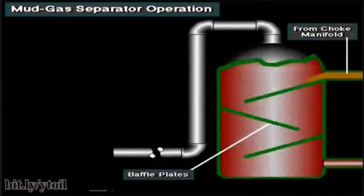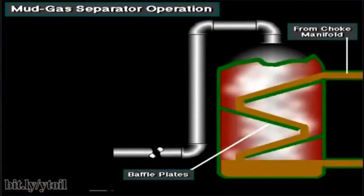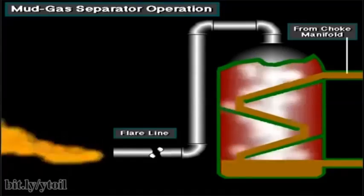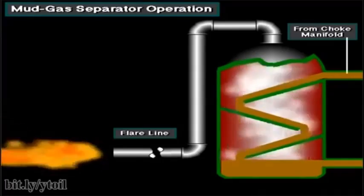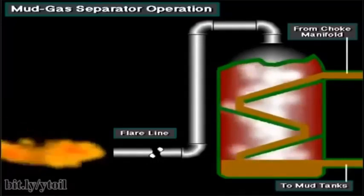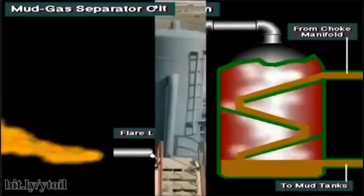In the separator, mud with gas in it from the choke manifold enters the top and falls over several baffle plates. The gas breaks out of the mud as it falls over the baffle plates and goes into the flare line. The gas-free mud falls to the bottom outlet, where it goes to the mud tanks for circulation downhole.